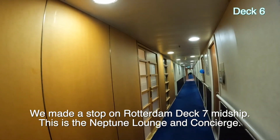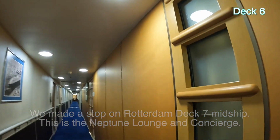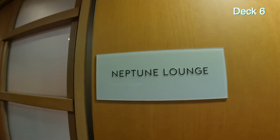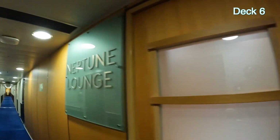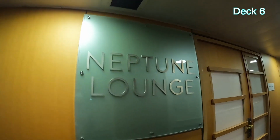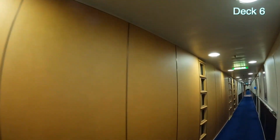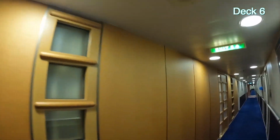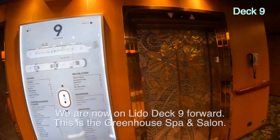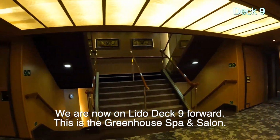So I stopped in on deck 7, port side, and there's something here called the Neptune Lounge. The windows are all frosted, so I can't show you. But it's a lounge for people in fancy suites, Neptune suites, you might say. And they have coffee and food in there, I understand. I tried my card in the door, and it didn't work. To deck 9 forward, and you can go around that way.